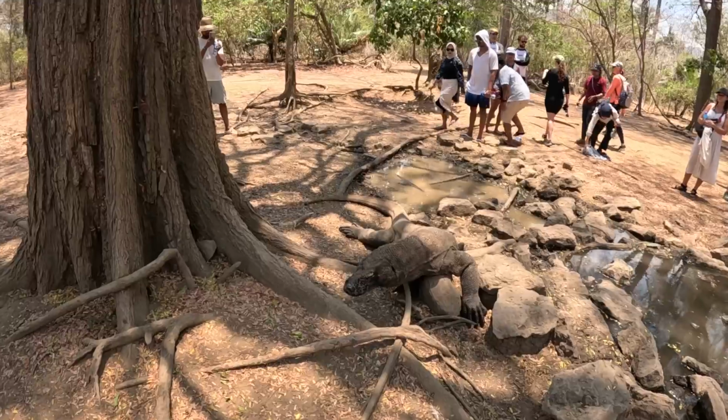So that is Komodo dragon poo. Now, the reason it's white is because of all the bone they eat, so the calcium from the bone.